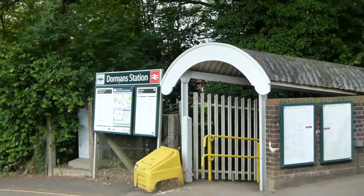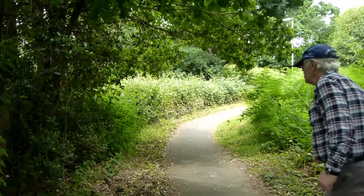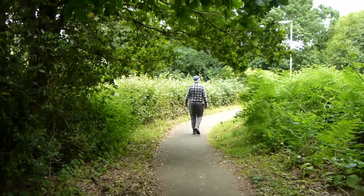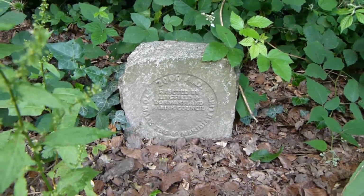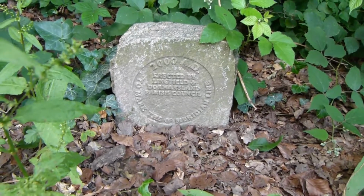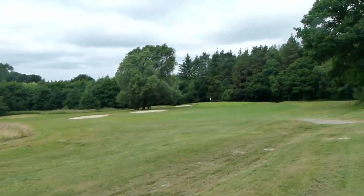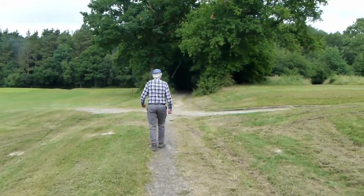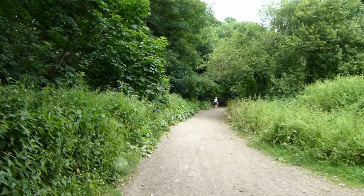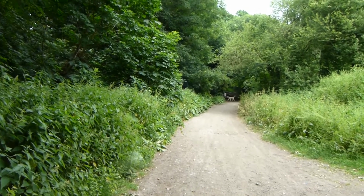Now at Dormans station, and we turn right over the railway along here. After crossing the railway, Greenwich Meridian Trail turns left along this footpath. This is a commemoration stone of the Meridian, laid in the year 2000. Now heading across a golf course on this path. Now crossing some fairways. There's the path ahead, going into some more woodland. We now turn right along this wide track, heading for a main road.